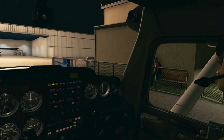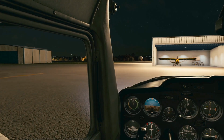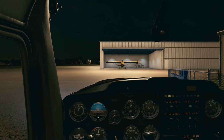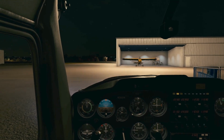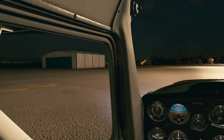We have a heading bug, so we can set that up to our heading to get us to Hazleton. Next, we'll look around, make sure that everything is clear, and make our CTAF call. Wyoming Valley traffic, Cessna 565 Whiskey, taxi from the ramp to runway 25, hold short, Wyoming Valley. Okay, we tested our brakes, they work.